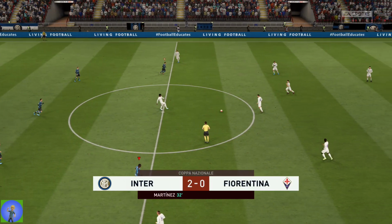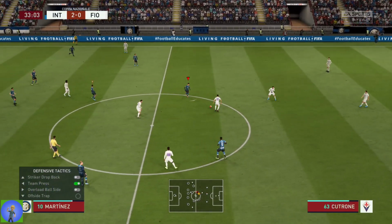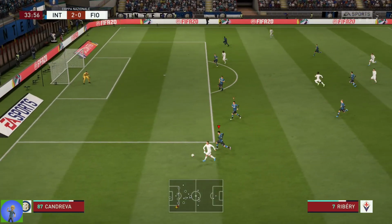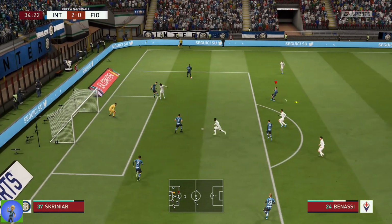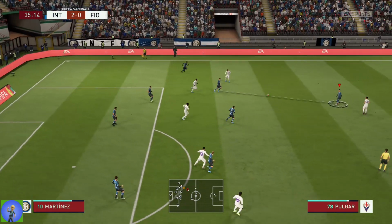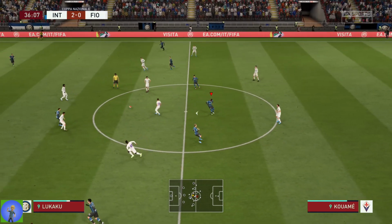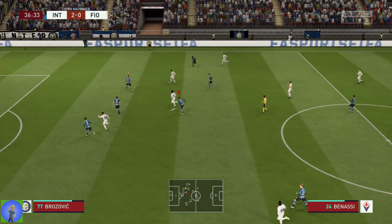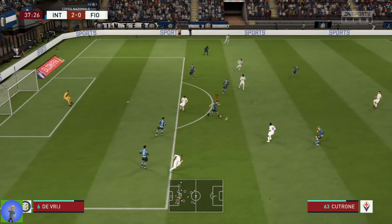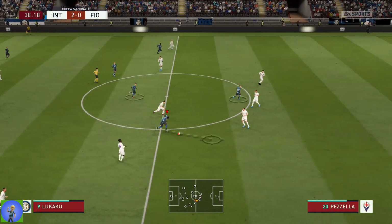Restarting at 2-0. An opportunity here. There's some space to work the ball into. Proper defending under some pressure. It was an interesting pass, wasn't it? But it didn't get through. Got it back again from his teammate. Now he's got the ball. What's he going to do with it? A chance to break away now on the counter.